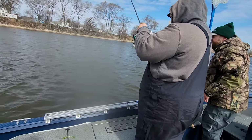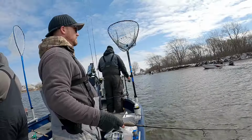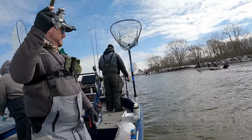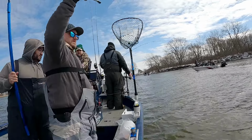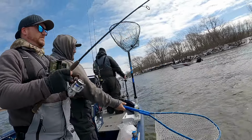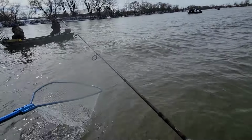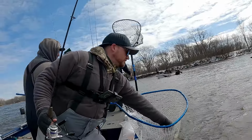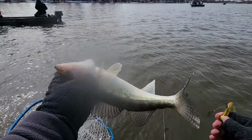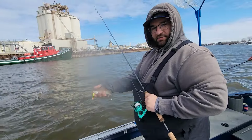Nate's hooked up again. Stinger hook. No, little guy. There's one. That's a good fish. You want to reel this one in? Here. Give me that one. Might be coming up weird. I don't know. Yeah. Yeah, I thought I did too. Little guy. Snagged. He's going back. Smallest one of the day. Whammy.